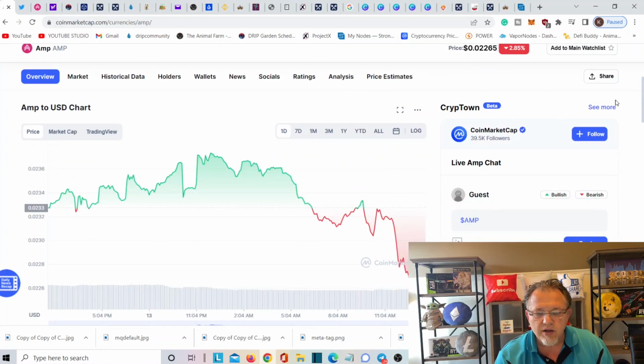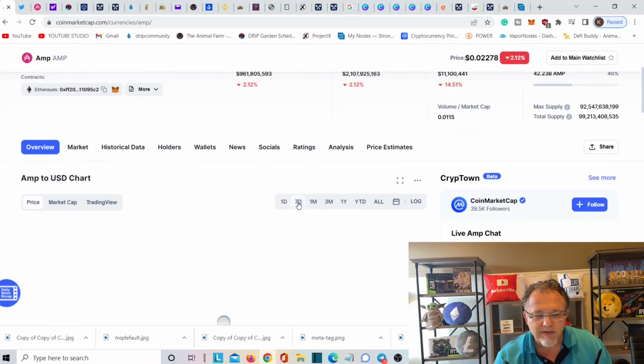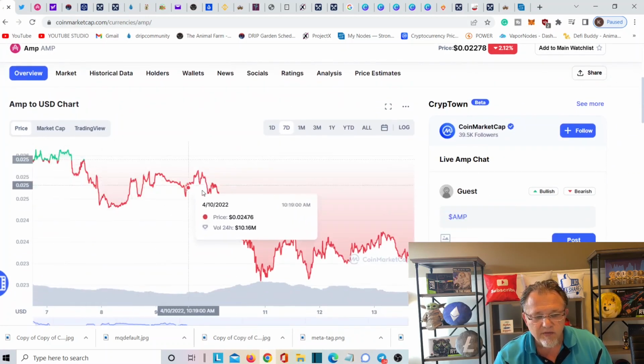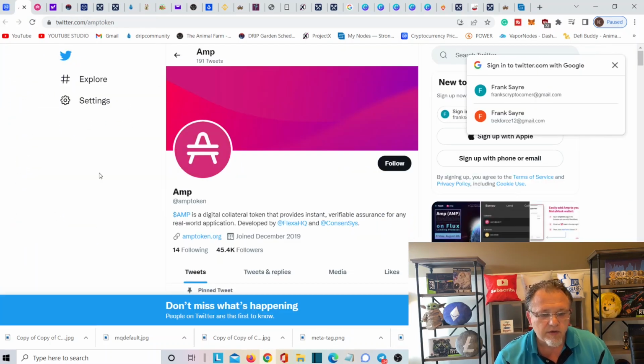So right here, take a look at how it's dropping down, down, down. It's a nice big drop right there. But in the last 7 days, this could be the discount buy that you're looking for. It was at 2.5 cents and it's been going down, down, down. What is going on with AMP token? Over to the Twitter account.